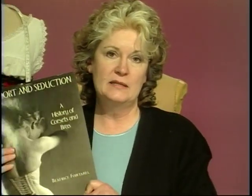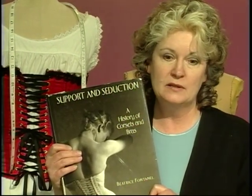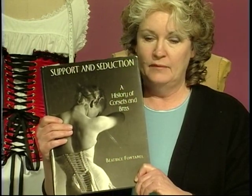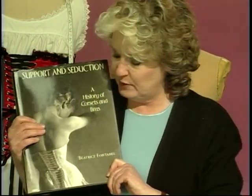Support and Seduction. This is translated from the French. It's a very entertaining book, and it goes from corsetry of the 18th century to modern underwear. And it has a lot to offer. It's very entertaining. It's translated from the French, as I said.